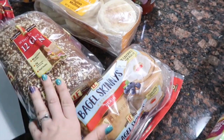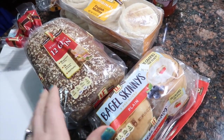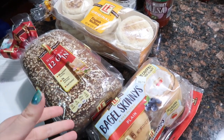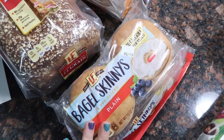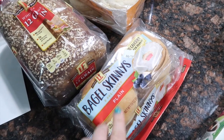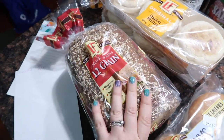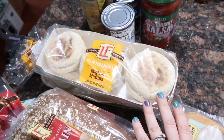Interestingly, and I guess I've never really made this association before, unless they are heavily modified to have way extra fiber or way extra protein or something, in general, I have found that bread things are the same across the plans. These bagel skinnies, which I haven't seen at Aldi before, but I'm really excited about, and this is what I'm going to use the cream cheese and the salmon on. The bagel skinnies, 3 points plus 3 smart points. Love and Fresh whole grain 12 grain bread, 3 points plus 3 smart points per slice, and the English muffins, 3 points plus 3 smart points.